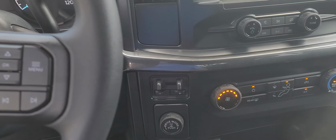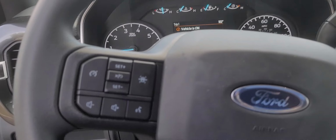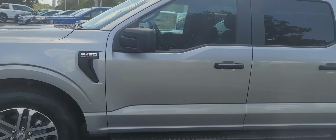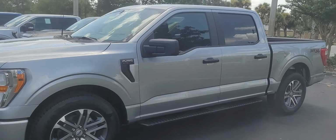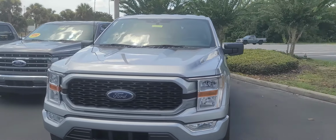Navigation, backup camera, you got your different drive modes there. There's your trailer brake. This one does have 500 miles on it. I believe it was a factory order that somebody canceled, so now we can sell it off the lot. Never been titled or anything. Brand new F-150, so call or text me anytime.